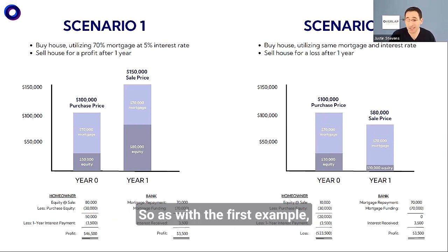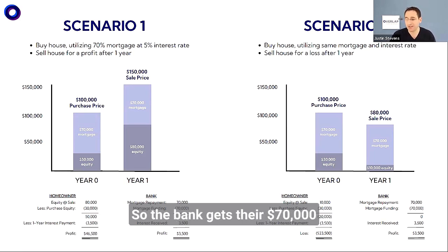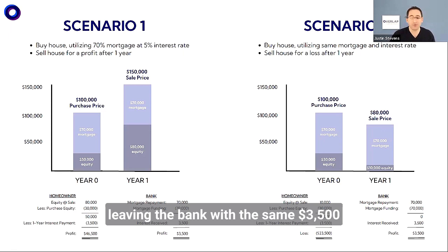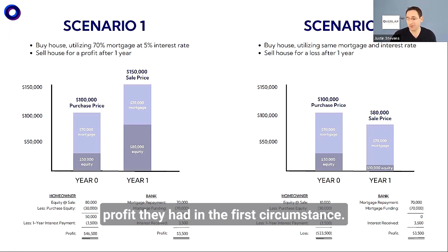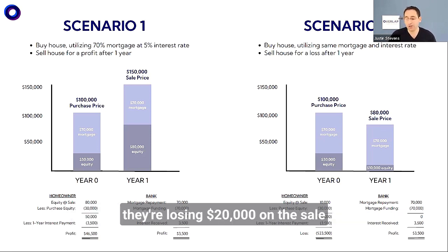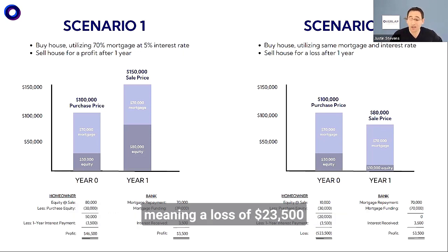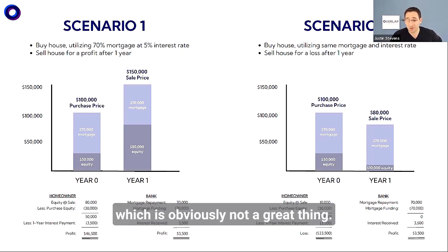So as with the first example, the mortgage has to get paid back. So the bank gets their $70,000 and their $3,500 of interest, leaving the bank with the same $3,500 profit they had in the first circumstance, whereas the homeowner is actually losing money. They're losing $20,000 on the sale, plus they have to make the $3,500 interest payment, meaning a loss of $23,500, which is obviously not a great thing.